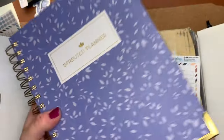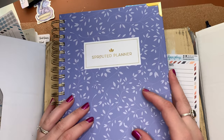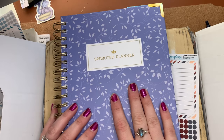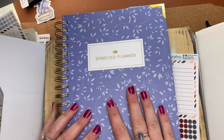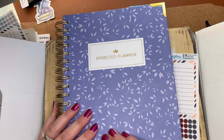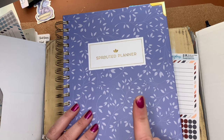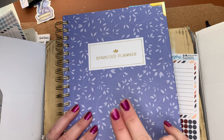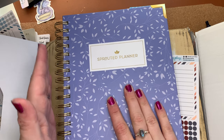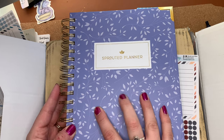So all of this in consideration. One, the Sprouted planner paper is fountain pen friendly, but I wanted something that was less absorbent. Two, I'm not a huge spiral person. Bound book is my number one choice. Rings are deliberately on a ring system that I feel is key to making it functional to me.